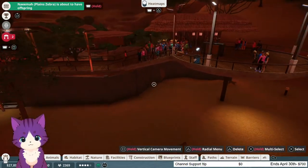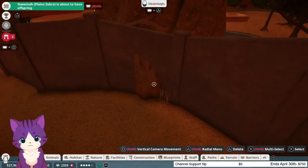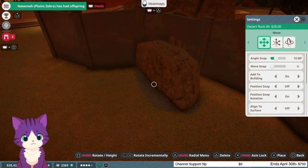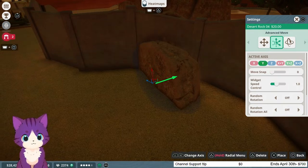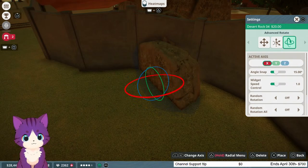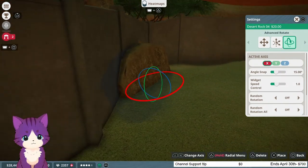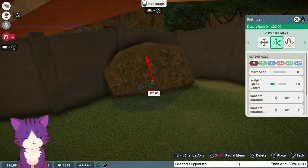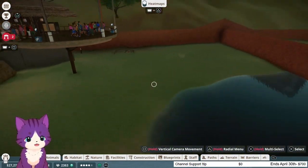There we go, that looks like it's part of the... It is clipping. Okay, let's move it up a bit now. Okay, creative. I hope they're not upset by that one rock that's been added. I swear to God, if they get upset. Are they upset?